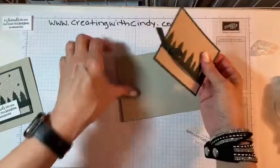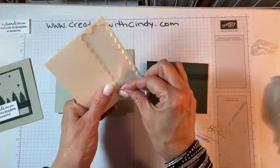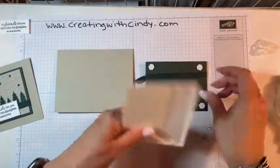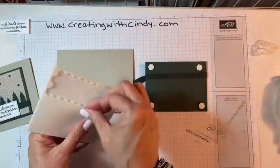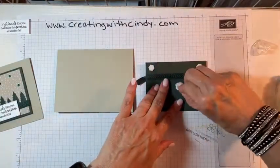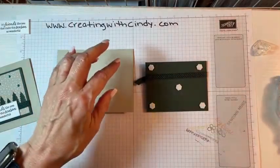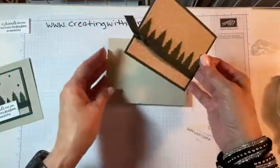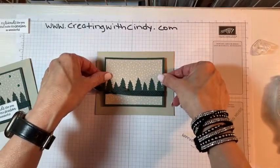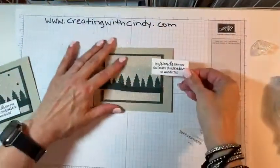And we're going to put this up on dimensionals on our card. So I'm going to put one in each corner. And then we'll put one in the middle. There we go. And that's just going to go right in the middle of this. I love these smaller squares like this, or smaller rectangles. And then we're ready to put our sentiment on.